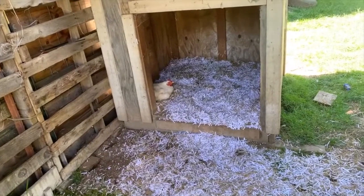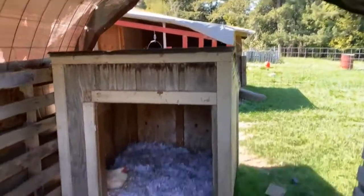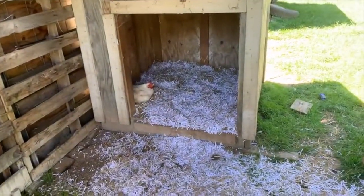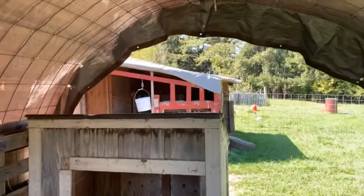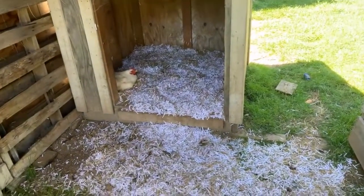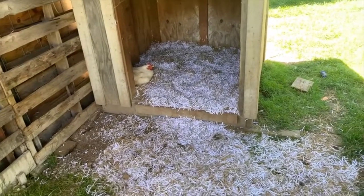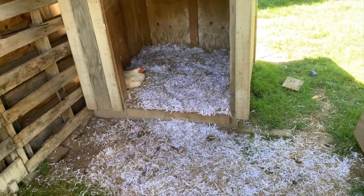Another interesting thing is where she decided to go broody. She went broody in the duck run, as you can see here. What's interesting about that is the ducks don't really come in here a whole lot. They just go straight to the big large coop with all the other chickens and hens and roosters. They don't really utilize this area. But this hen has come in here and pretty much made this base her own.